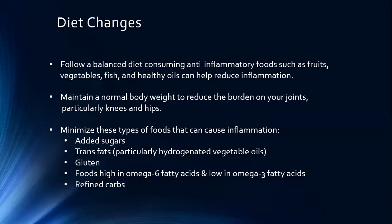Now, with regard to diet changes, you need to follow a balanced diet, consuming anti-inflammatory foods such as fruits, vegetables, fish, and healthy oils. You want to maintain a normal body weight to reduce the burden on your joints, particularly the knees and hips. You also want to minimize the types of foods that can cause inflammation, such as added sugars, trans fats, particularly hydrogenated vegetable oils, gluten, and foods high in omega-6 fatty acids and low in omega-3 fatty acids. You need both omega-6 and omega-3. The issue comes when you take too much omega-6 and not enough omega-3. Then you want to minimize refined carbs.